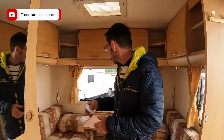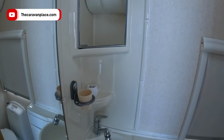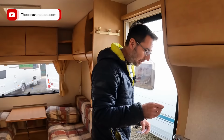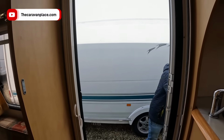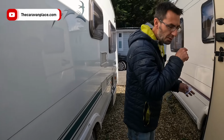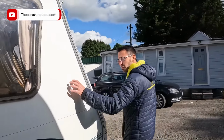But again, a good little starter to get into the market, test it out, see whether you like it. Decent little washroom on there, so a good entry into the market point. What weight is it? It's rubbed off. It's going to be about 1450-ish kilos maximum, so not too dissimilar to all the others that are around 1500 kilos. We looked in that Conqueror the other week.